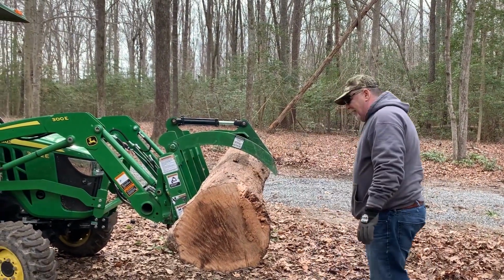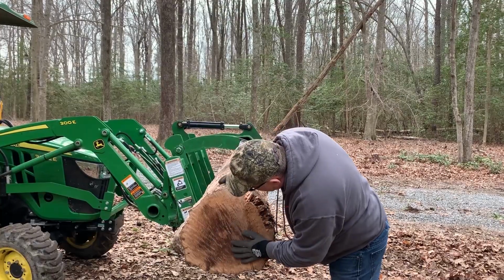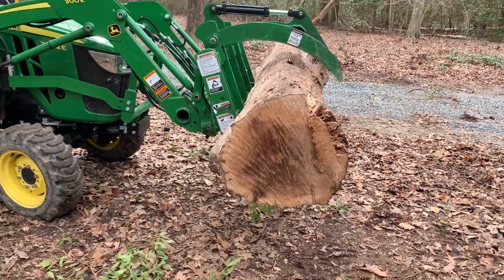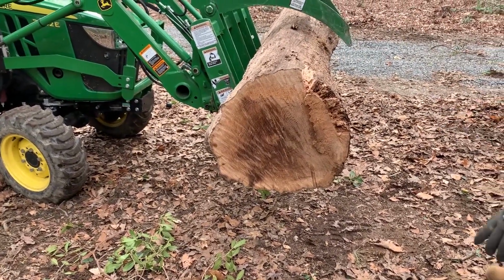Okay. But I think we're going to get some really hard wood out of the center of this beast. I mean, look at this thing. Yeah, it does look really good. It's hard as a rock, and so we're just going to find out what's going on inside. Yeah, the discovery process. Yes, definitely.